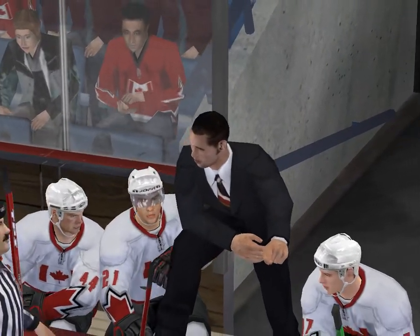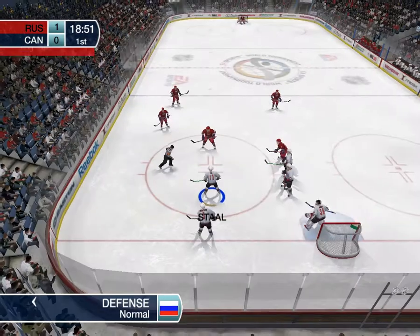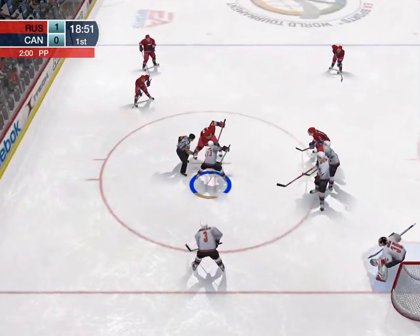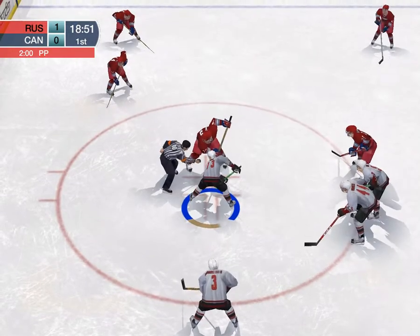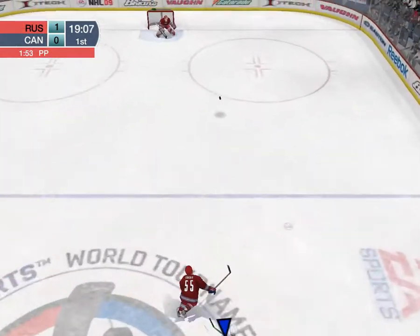Well, you can see that the coach doesn't like that call at all, and he's going to have a word with the official. Russia will go on the power play once again. They weren't able to capitalize on their first power play. Let's see if they can do it here. Face-off won by Stahl. Dumps the puck in.